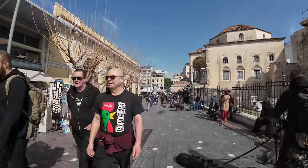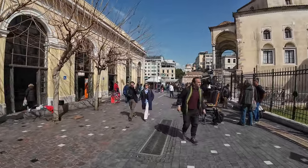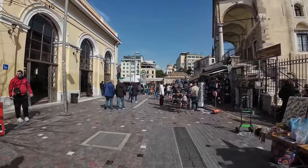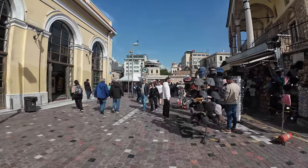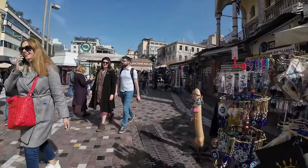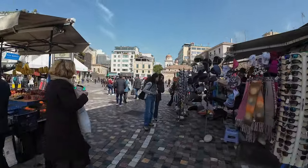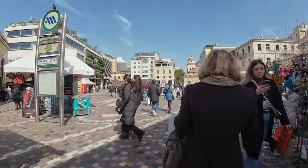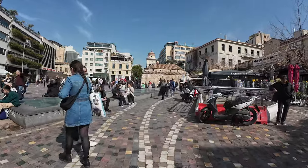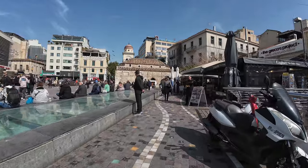And here we are, folks, at the grand finale of our Athenian escapade, Monastiraki Square. Now, the word Monastiraki essentially means little monastery, and it owes its name to that church up in front of us. You see, Monastiraki Square isn't just a square. It's where street food vendors, performers, shops, cafes, bars, restaurants, tourists and locals all come together. It gets very busy during late afternoon, and it gets even busier at night.